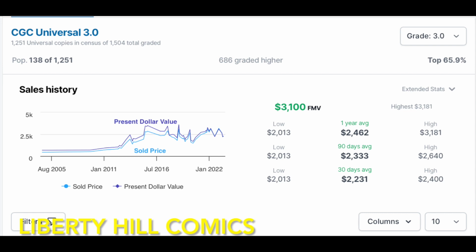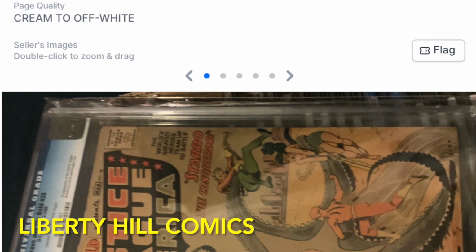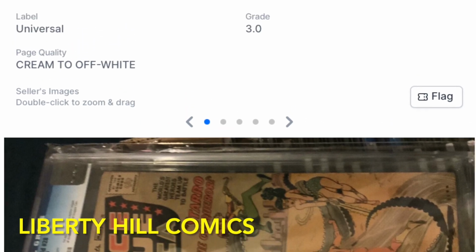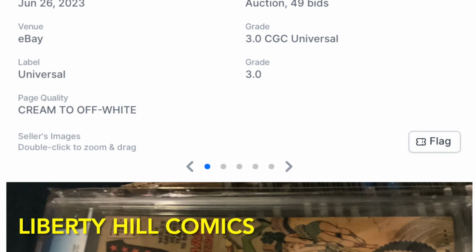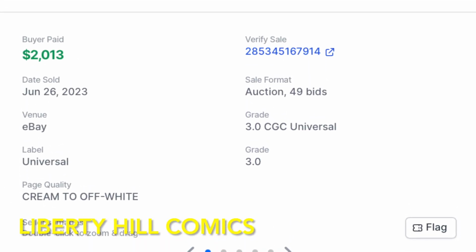One of the reasons I like these mega key books for long-term investment is that it just hasn't been hit that hard by the bear market in comic books over the last year and a half. It's essentially at its record high, because blue chip assets this sought after will generally always have buyers stepping in when the market falters. I recently won this copy at auction. I was high bidder after 49 bids, last man standing at $2,013, well below the fair market value on this book today.